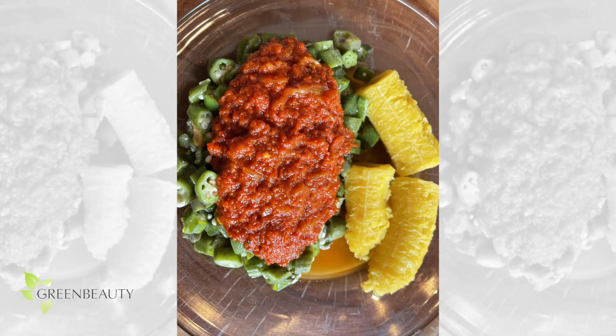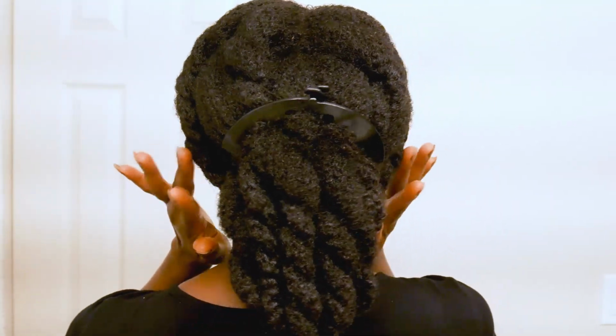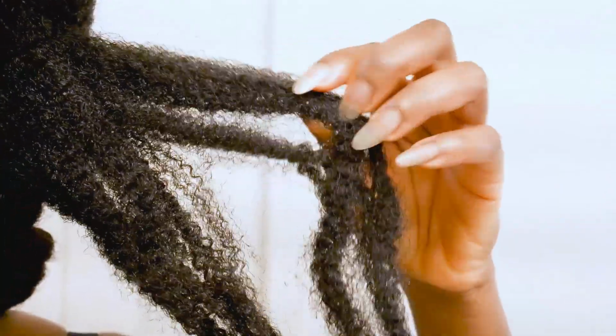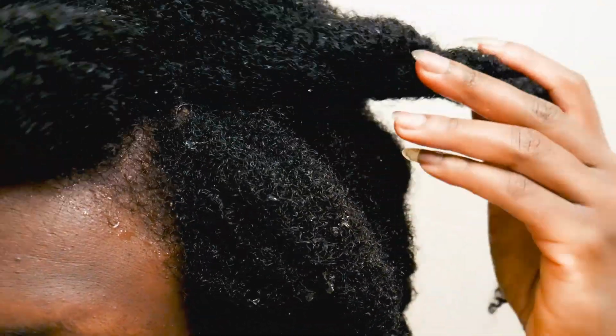My diet remained ital, and my hair regimen remained low maintenance and consistent. I decided to stop blowing out my hair until the coast was clear, just to make sure I wasn't adding any additional stress to it. And my wash days were twice a month. It wasn't until 4 months postpartum that I noticed that my edges had thinned out.